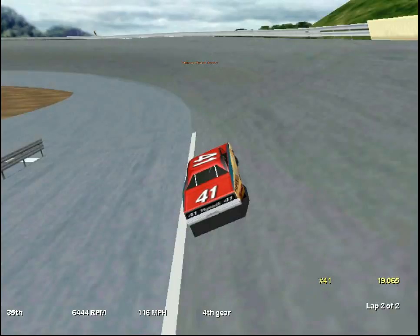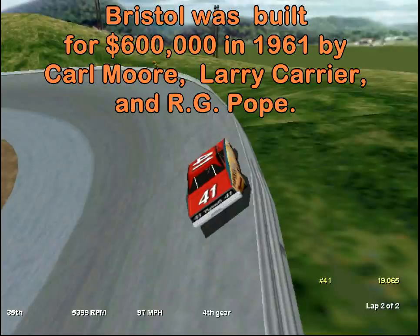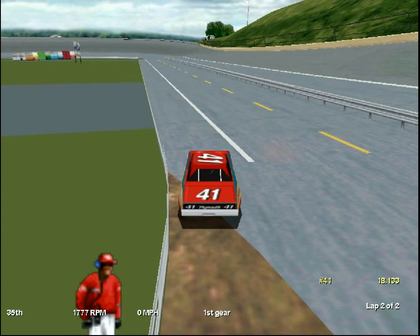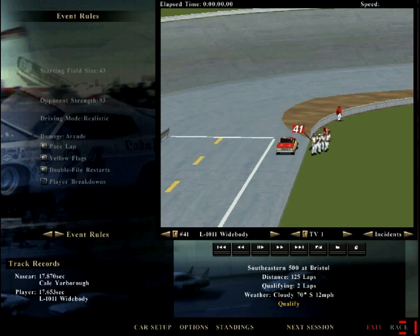19.065, that's not very good. I think I can do faster than that. Let's try this. That should be faster. 18.133, that should be good. Okay. It's brung on in. I am on the pole position! Next to Richard Petty! In front of Denny Allison and AJ Foyt and Cale Yarborough and David Pearson and so on and so forth. Next session. Race. Let's go racing, boys!